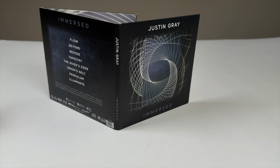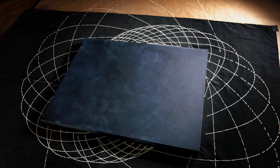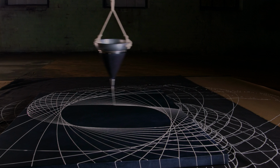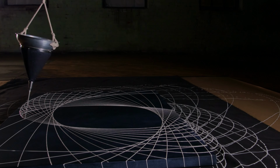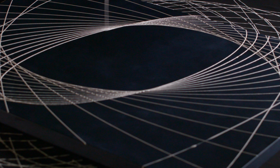So the back cover of the record is actually the blank canvas prior to it being painted on with the pendulum art. And the front cover is that beautiful moment in time. And then you get to see, in the song Flow or in the song Pendulum, the video, where we get to see it actually transpiring, and it's a thing of beauty.